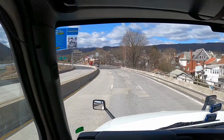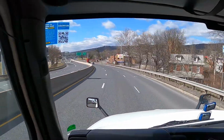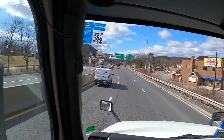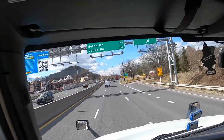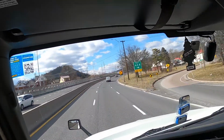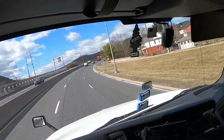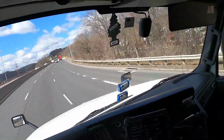If you're wondering what that little loop is, these trucks have left and right sensors in them. And if you go over to the right just a little bit, they're going to beep on you and tell you, hey man, you're going too far. I think they're really sensitive sometimes, but it's just part of the safety features of the truck, you know.